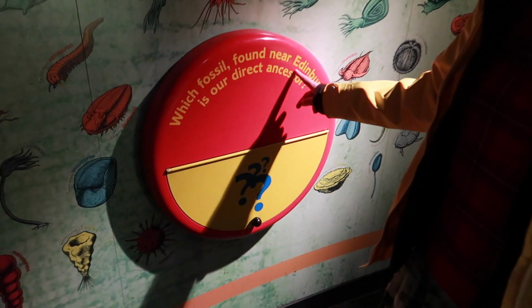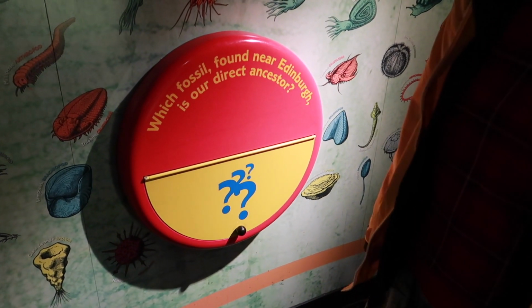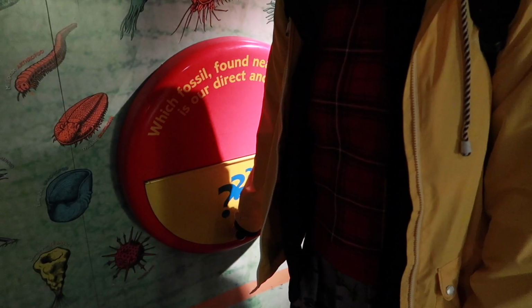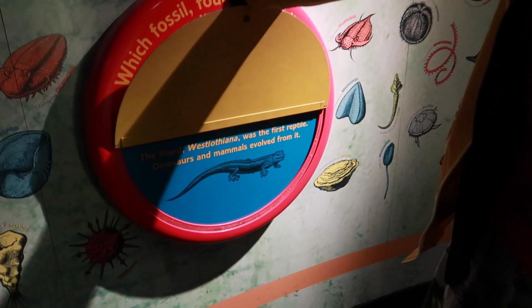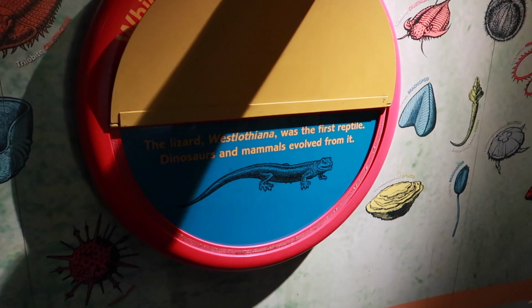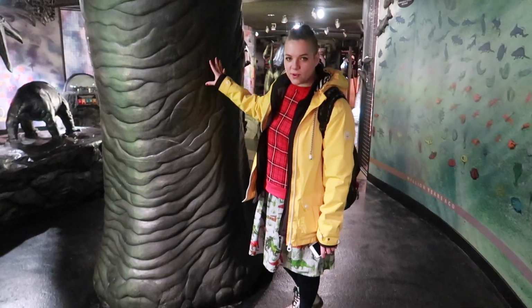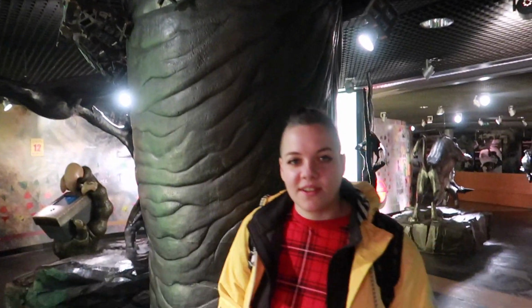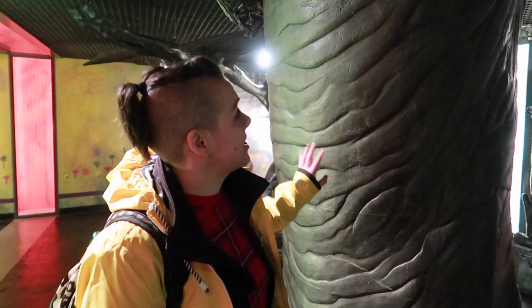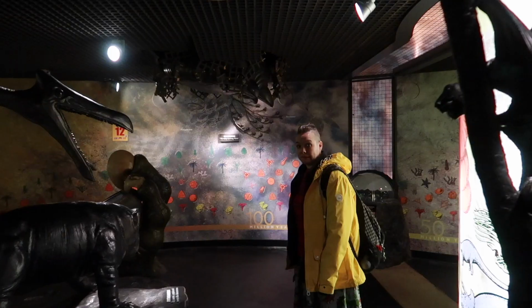Which fossil found near Edinburgh is our direct ancestor? I don't know. I can't think of anything, but we're about to find out. Oh wow! That's a lie. It's a brontosaurus leg. A brontosaurus leg. What's he doing here? The chap over there said we're going forward in time, but everything's life size, so this is the size of it actually.